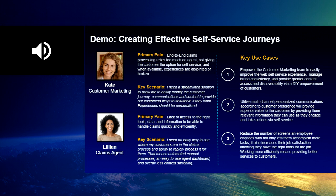You could sort of suss out these use cases related to empowering the customer marketing team to be able to change the web experience. We want to use multi-channel communications to communicate to the customer in a personalized way, so that we can give them the relevant information when they need it, we can be engaging, we can be contextual, and we can make sure that we're assisting them as they're performing some self-service tasks with Innovate Insurance. And then back to Lillian, with less screens, this will improve their job satisfaction as they're getting their very important work done as part of the claims process. So that's our focus today.